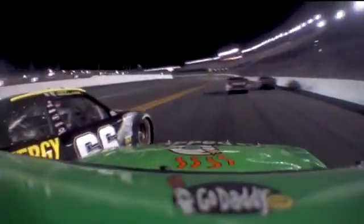Watch here now. Cut outside here, outside. Surprised the camera held on. Here's Danica's view. Those are the flames from Eric Almirola's car in front of her.